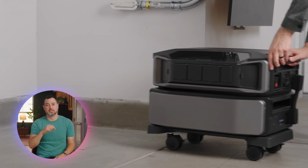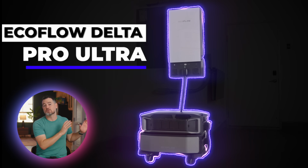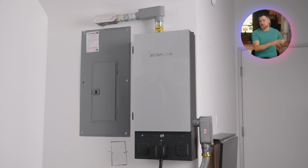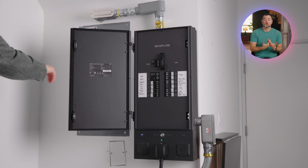So I've covered a lot of batteries on this channel. I talked about EcoFlow for a while, and we've actually got the Delta Pro Ultra installed in the studio in our garage. Should we have a power outage here, which happens seemingly once a month, it gives us backup so we can keep running the business. I showed the install for that, but we kind of trust everything to EcoFlow.